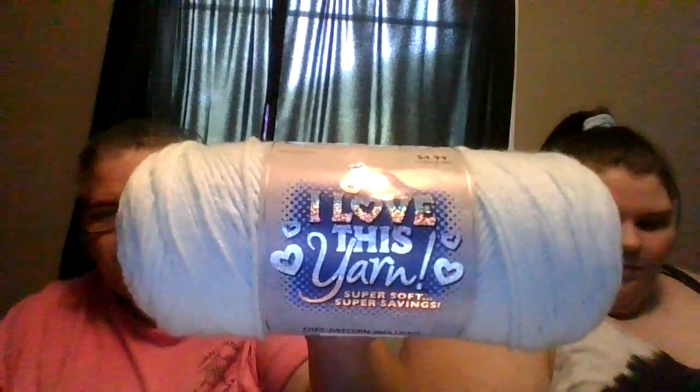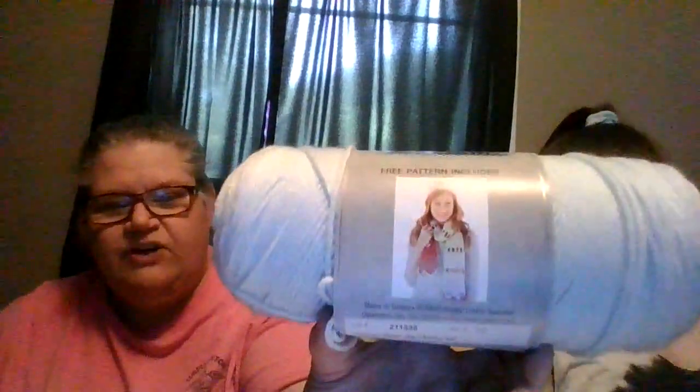Ooh, see? That's so soft. I haven't used a lot of I Love This Yarn recently, and that's why. I have used it before, but I'm not close to where we can purchase it. It says super soft, super savings, and it has a free pattern included. We've talked about free patterns. A lot of times there's a free pattern on the back of your yarn band. You just got to look around. There's probably one on what you're working with right now. So anyway, I have two of those.